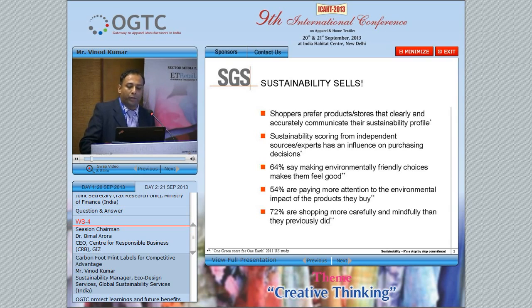Sustainability scoring from independent sources and experts has an influence on purchasing decisions. So if some sustainability indicator or environmental profile is on a product from an independent organization, that has much more value than a company doing it by itself, putting its own logo or its own sign.